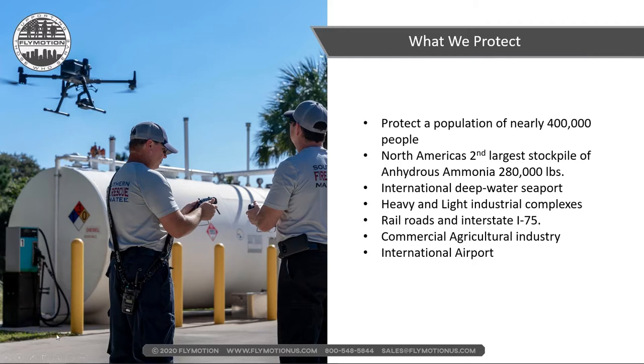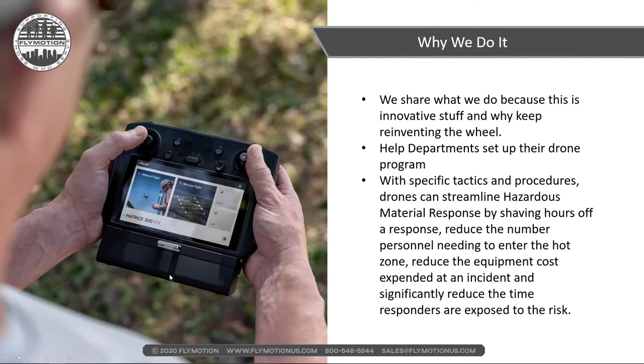Once we started doing that, the capabilities of the drone just started emerging. We have quite a mixture here, a melting pot of different types of industry. We have a lot of heavy and light industrial complexes, lots of rail that comes through here, and a major interstate carrying a lot of different products. So we get a good touch of a lot of different nasties. And then here is the port, which was built in an area that didn't have a lot of code enforcement for decades.